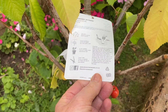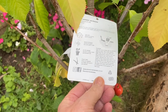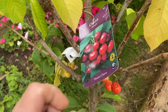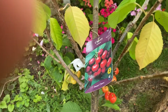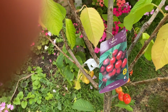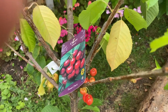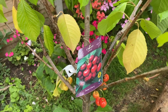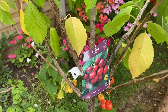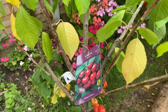It's going to grow into a wonderful tree in full sun, and later this evening I'm going to be planting this tree. You want to make sure that you plant it with some good rhizome, which you put down underneath the tree, which will help it form some really good roots. But other than that, not much to do. Otherwise, keep it watered. And as I say, these cherries really are very, very easy to grow.